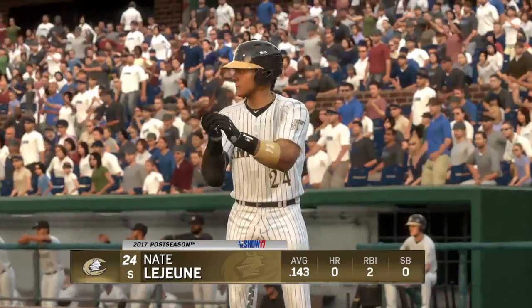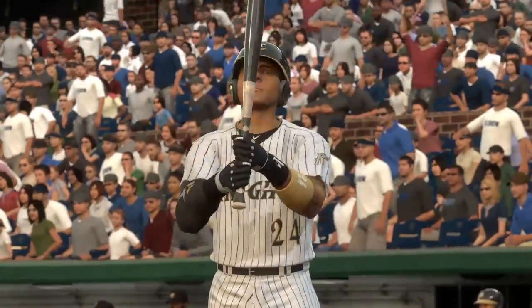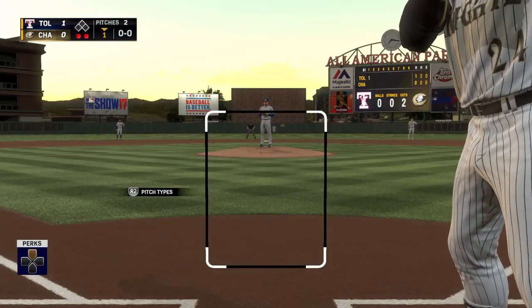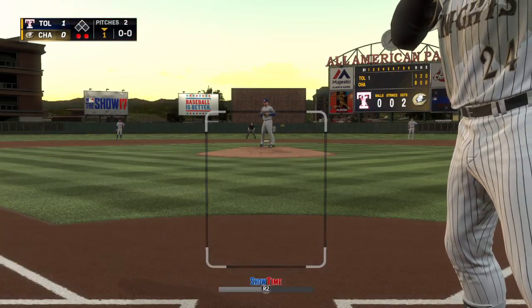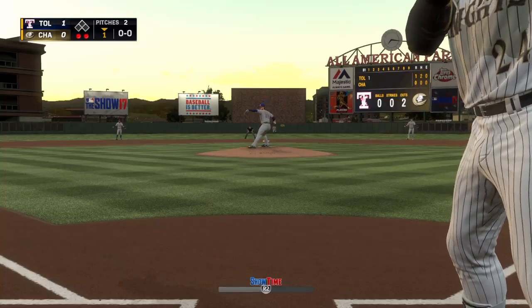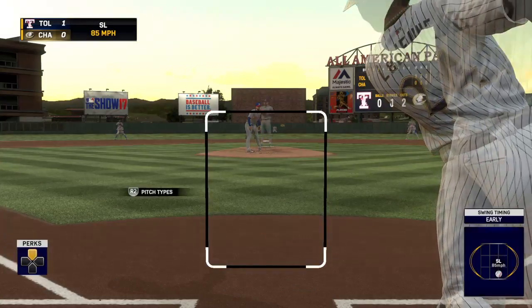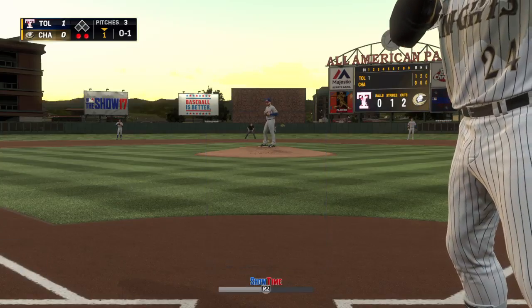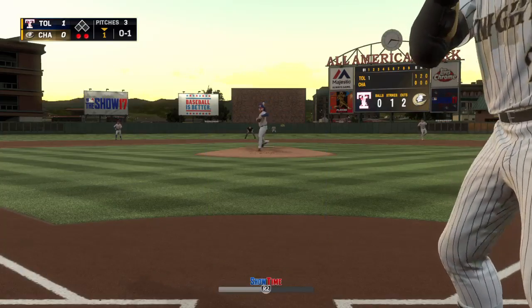Now in the box, number 24. No one aboard for him, and two gone here in the first. Into the windup and the pitch. And he's in front of a tight little slider that time. Jumped ahead with strike one there, and that's something he's going to do a lot of in this start.